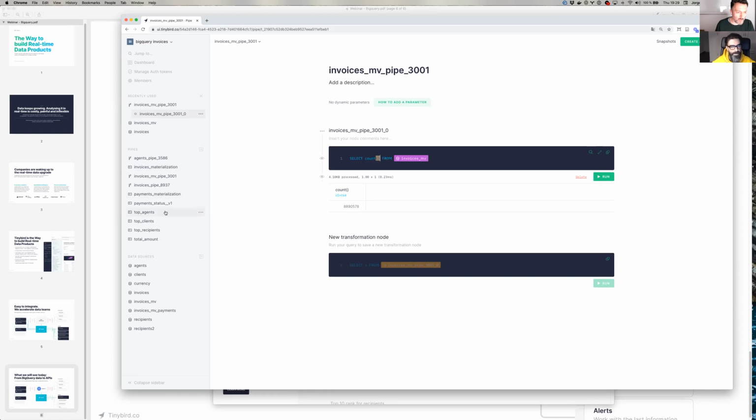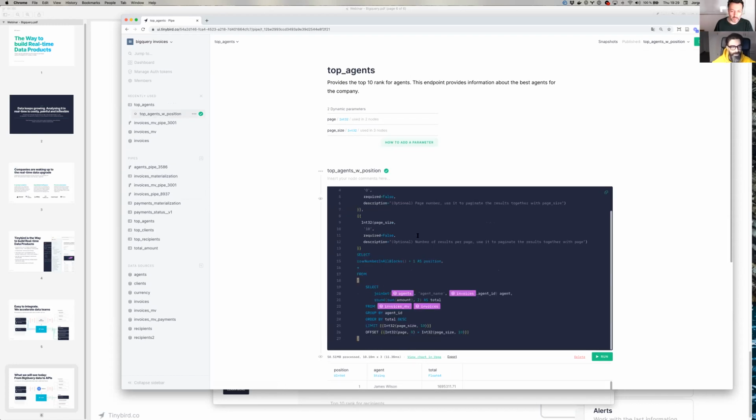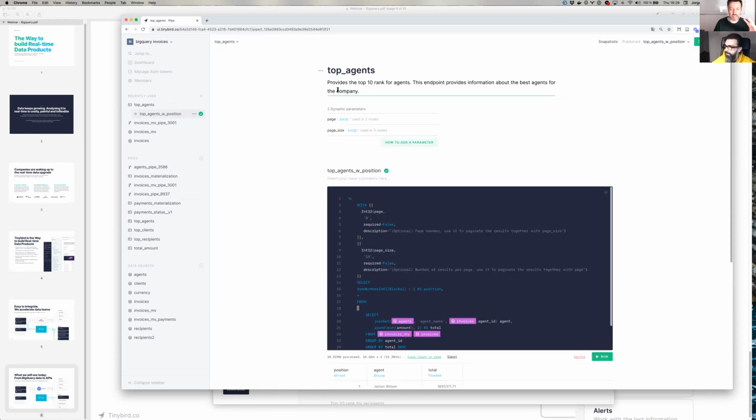So let's look at one endpoint. Let's look at top agents, for instance. This is a query that we prepared here. These pipes are like Jupyter notebooks. They are like working documents that you can document as you go, and that you can divide in different chunks to make your work easier.